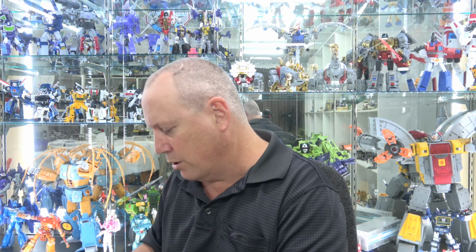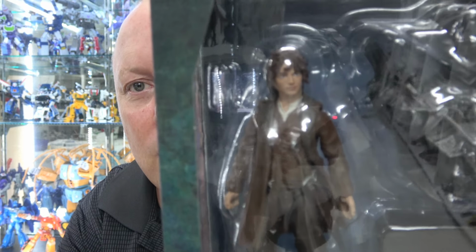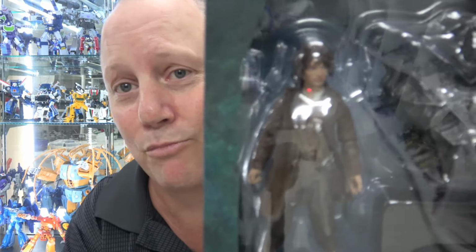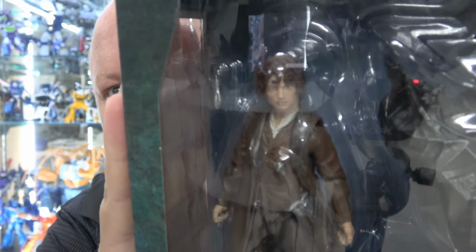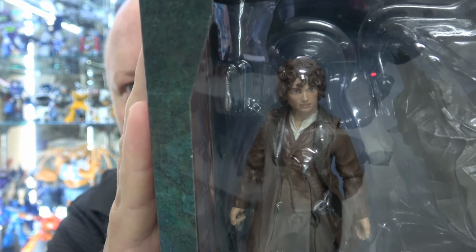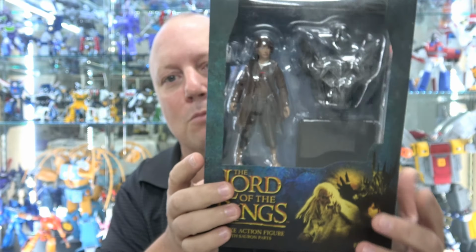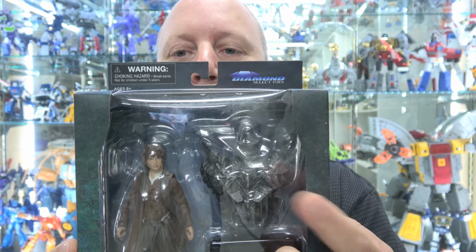Okay, so we got a Frodo, and let me have a look at it. That face is pretty good. Actually pretty good. Yeah, I reckon that's pretty close. That's much better than the Aragorn. And we get the body piece. So you can see this body piece here, this big chunk of plastic.